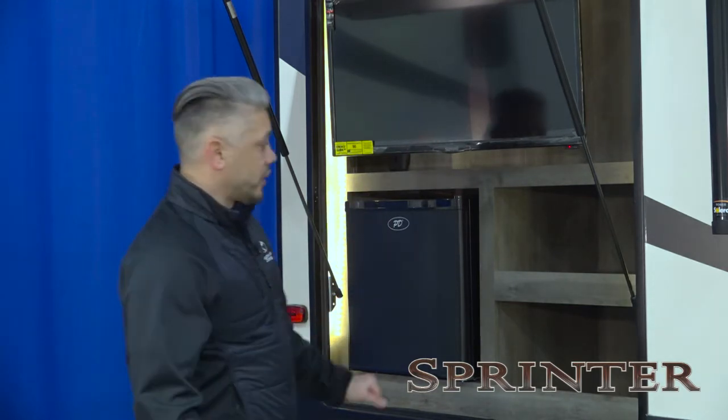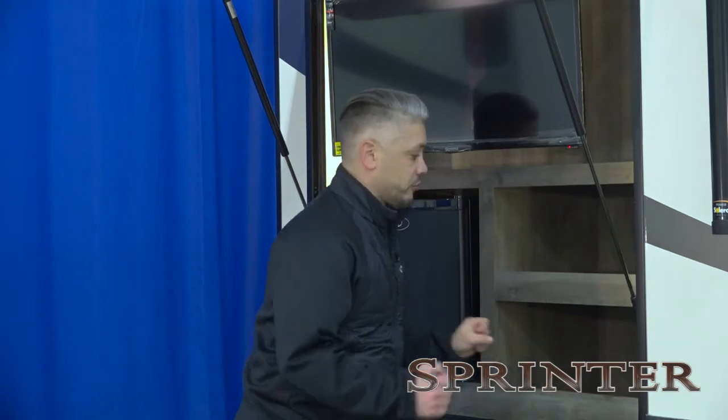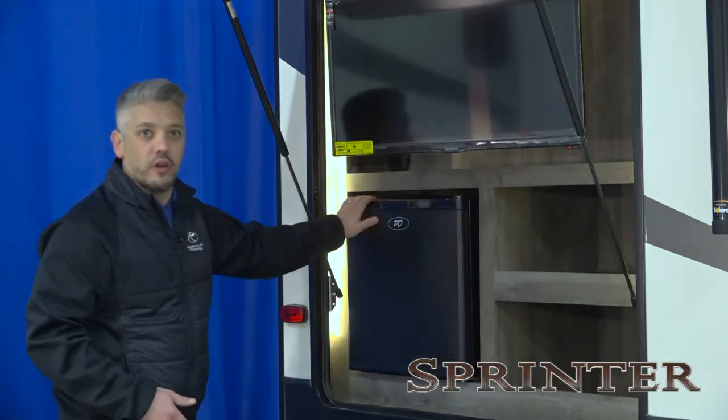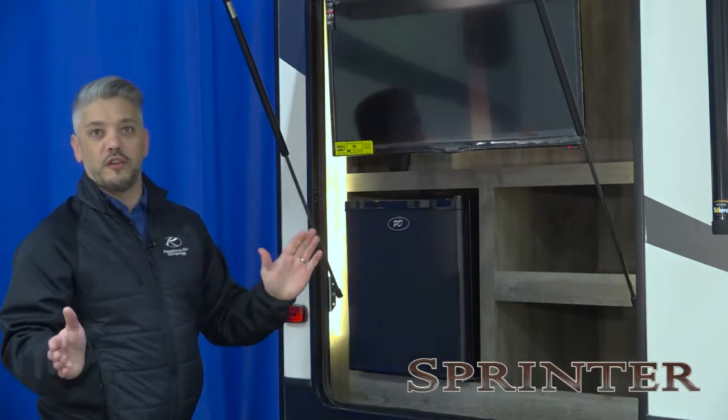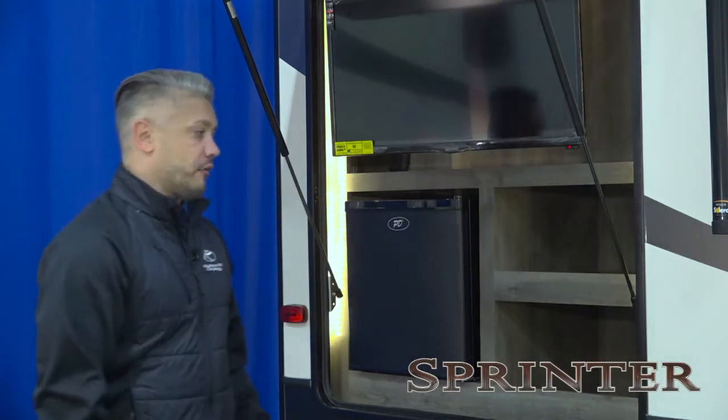Storage is always king in the outside kitchens. We give you a ton of storage. You can put a ton of gear in there, and of course a refrigerator. Everybody wants to have a refrigerator outside for their pops or anything else. We're going to get that for you.